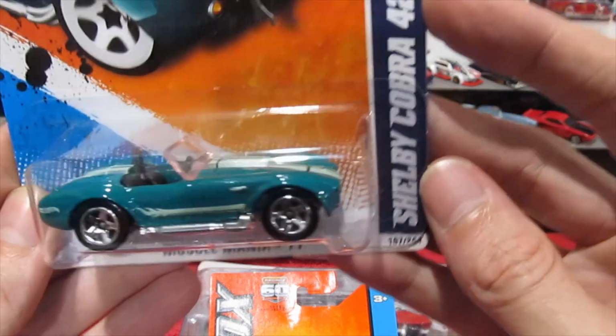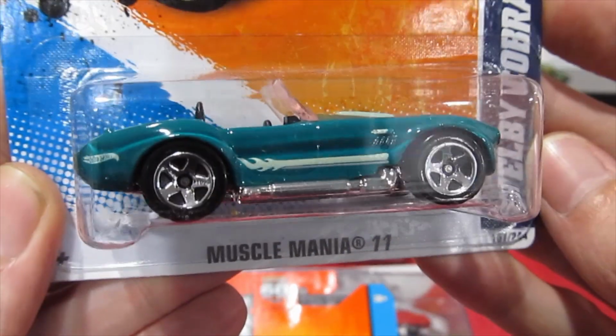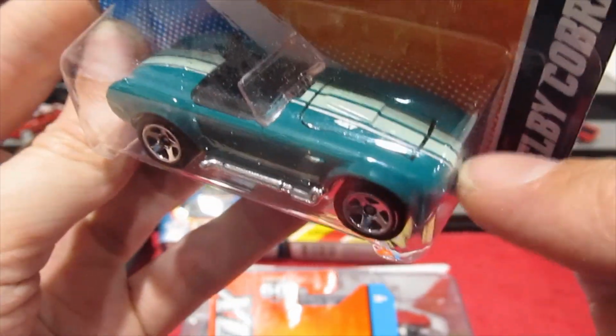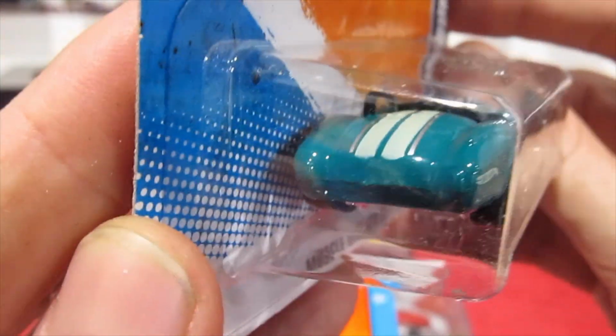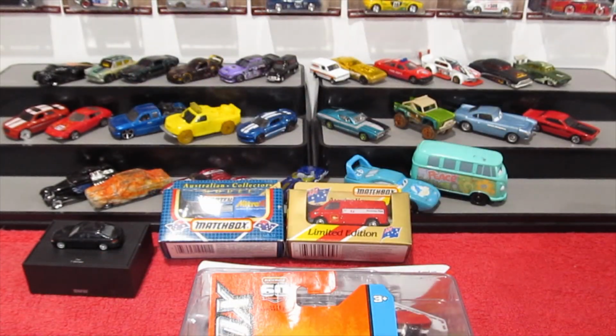Next, Shelby Cobra 427 Supercharged from the Muscle Mania series, in a really nice sea green colour. You can also see that this has the opening hood. It's got side pipes, a little bit of a flame paint job. But very cool. And there's actually a very good chance I'll open that.